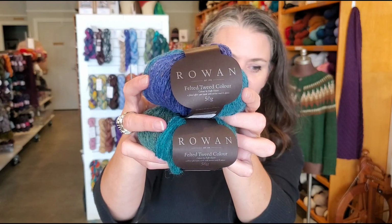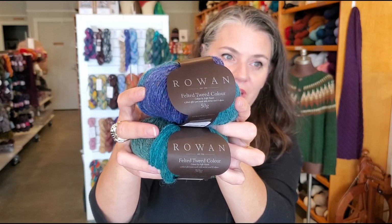So those are the gradient colors. Again, they are called Rowan Felted Tweed Color. Those are Cape Facet colors. There are 8 colors total. We have brought in 4 to start. If you guys like them, let us know, and if they start picking up and you like using them in your color work projects, we'll definitely bring in the other colors.